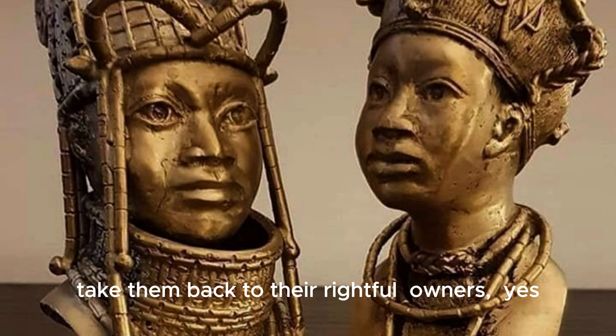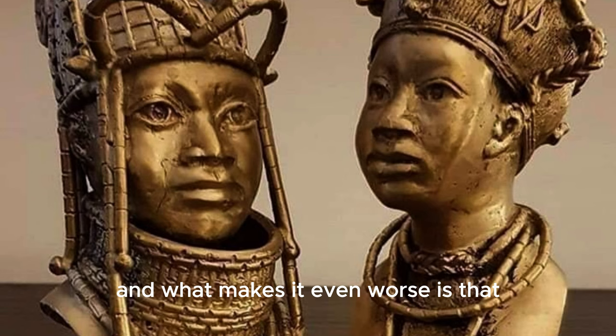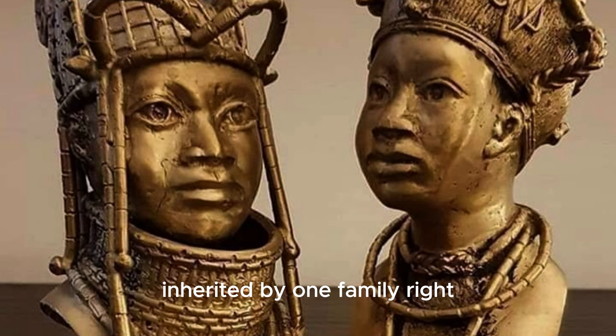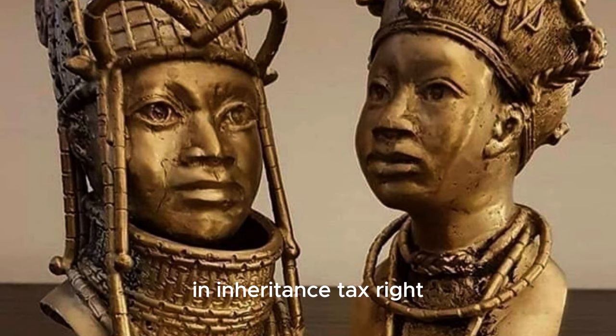But these ones which are found in private homes, some of them, I think they've gone for good. And what makes it even worse is that you see some of these estates or large houses in Europe, some of them have been inherited by one family from generation to generation. And when someone inherits a property in Europe, that person must pay inheritance tax, right?